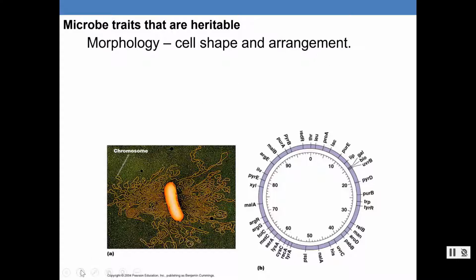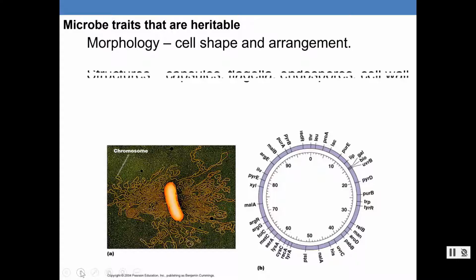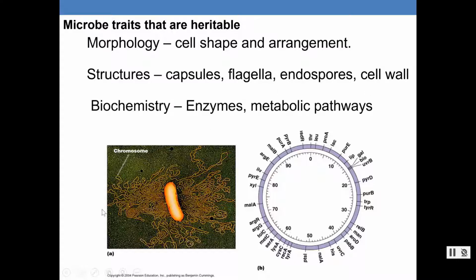Those are heritable characteristics. So if a parent is staphylococcus in shape and arrangement, all of its progeny are also going to be staphylococcus in shape and arrangement. Structures, remember I said like building a heart? Can that cell make a capsule? Can that cell make a flagella? Can it make an endospore, a cell wall? All of these are heritable characteristics of a microorganism. And then all of our biochemistry, our enzymes that create our metabolic pathways, what we can do with that. That is heritable.